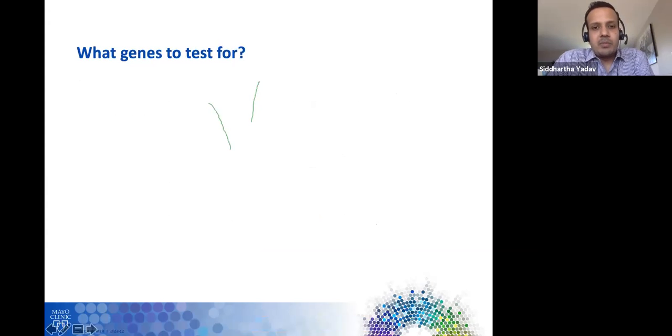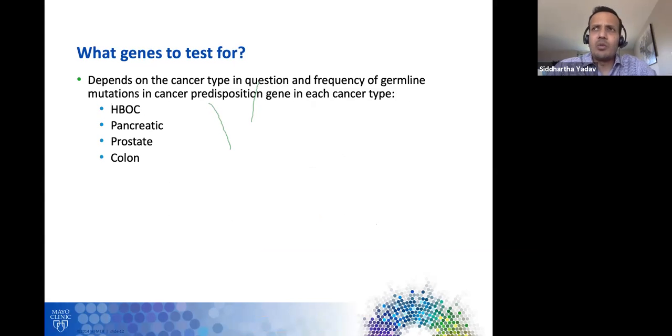So the next question that comes up is what genes to test for? I think it depends on the cancer type in question. As you are well aware, different cancers have different germline predisposition. When you look at hereditary breast and ovarian, we tend to think of them together. Pancreatic has a whole set of different genes that can predispose to pancreatic cancer, similar for prostate cancer and colon cancer. I will mostly be talking about hereditary breast, ovarian, and maybe a little bit about pancreatic, but I won't really go into prostate or colon cancer today.